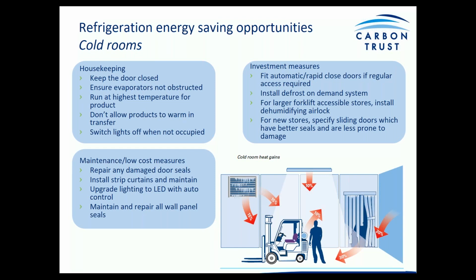particularly if you have a large amount of traffic, automatic and rapid closing doors should be fitted to reduce the ingress of warm, moist air. Installing defrost on demand systems is critical to ensure your evaporator efficiency. And for larger stores where you have access by forklifts, a dehumidifying airlock stops the forklift bringing in warm, moist air, which again increases the work of the system. For new stores, consider sliding doors. They have better seals and are less prone to damage through use by members of staff.